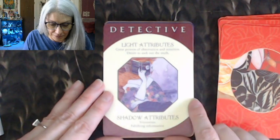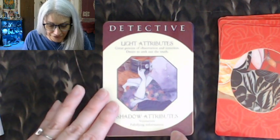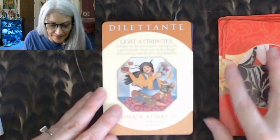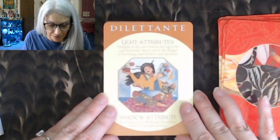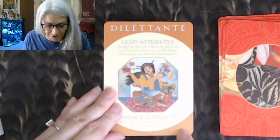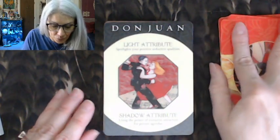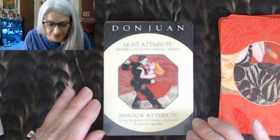Detective. Great powers of observation. Voyeurism. Dilettante. Delights in the arts without having to be a professional or pretension to much deeper knowledge than you actually possess. Don Juan spotlights your positive, seductive qualities.